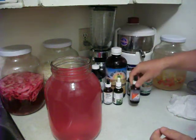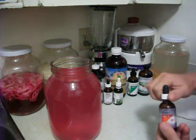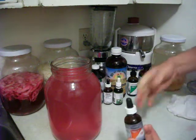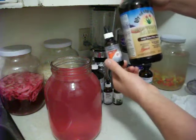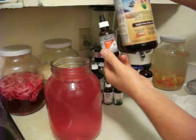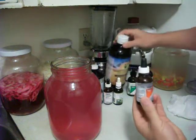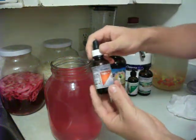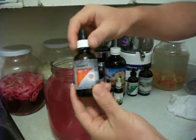Alright, if you want to see that video, right up there on the top right is how to do the castor oil pack, step by step how to do the castor oil pack over your liver, including castor oil, but also vitamin E and aloe vera juice to help dissolve the scar tissue in fibrosis and cirrhosis of the liver patients. Alright, so here is vitamin E as well.